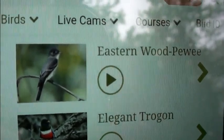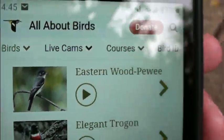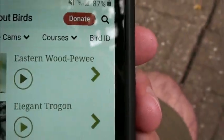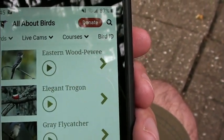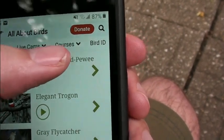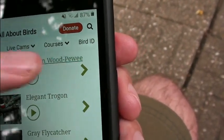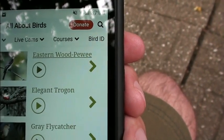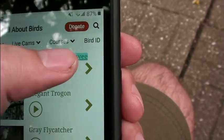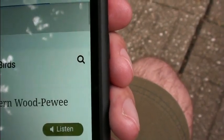So if I was able to find the bird, this is what it would look like. And that's called the eastern wood pewee. I'm actually hearing it right now. And then I would just tap on the eastern wood pewee and learn a little bit more about it. So give it a second to load.